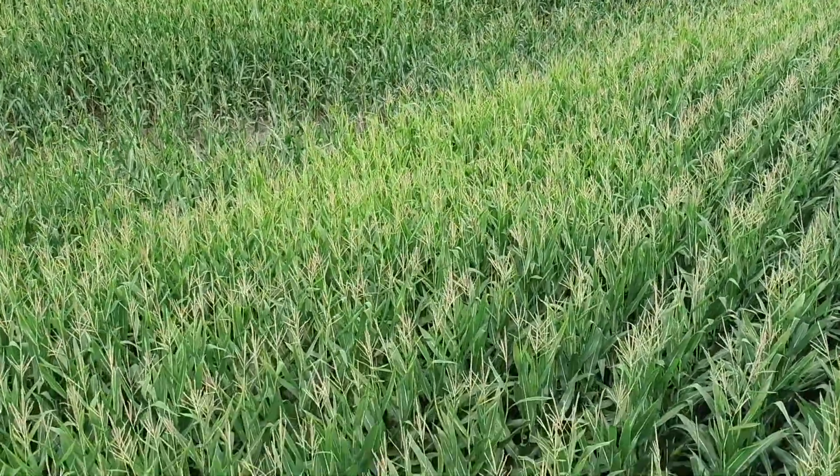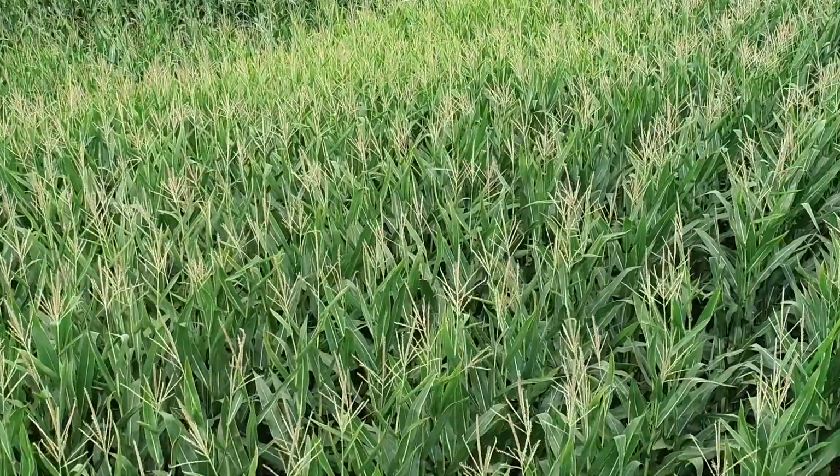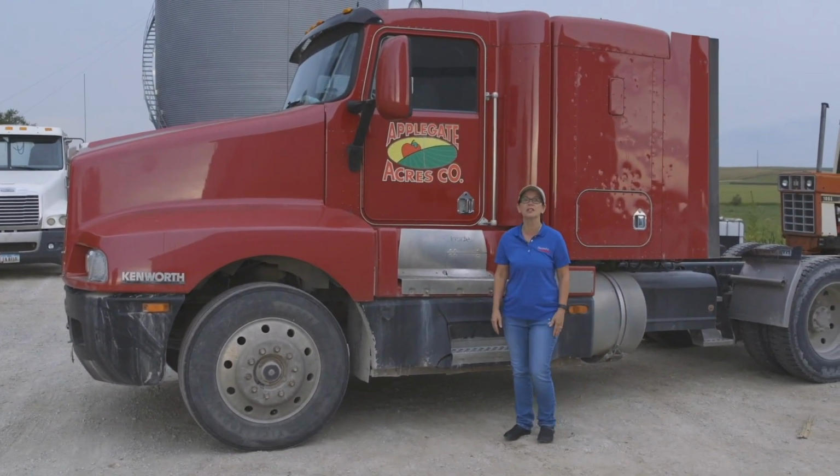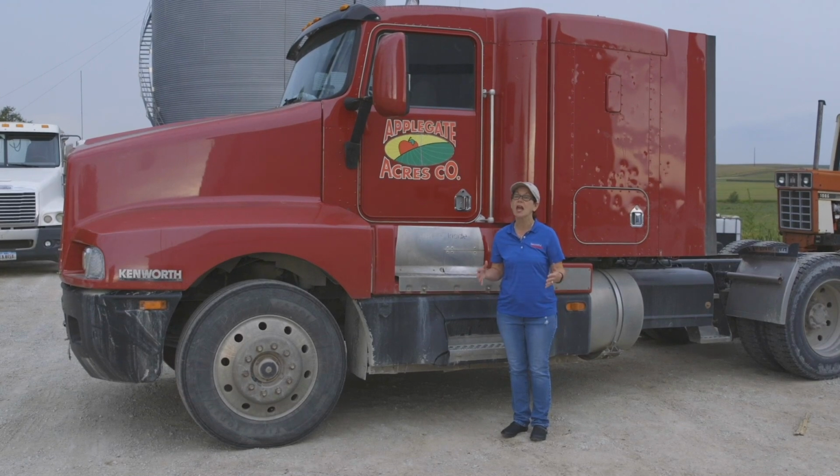And if we see a spot that looks different, that stands out, generally we'll fly over to that area, drop the drone down, take some close-up shots. For Iowa farmer Doug Applegate, the potential uses for this technology in his operation are endless and exciting. We farm here in western Iowa, just east of the Council Bluffs and Omaha area. We grow corn and soybeans on about a 1,500 acre operation.